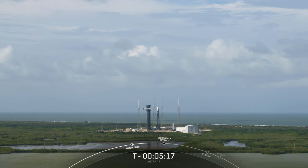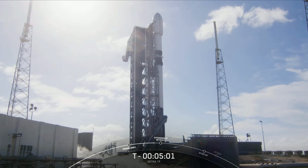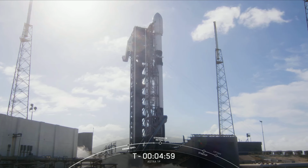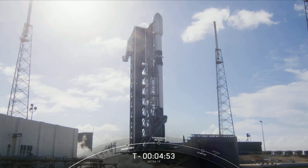We're currently at T-minus 5 minutes and 16 seconds. Falcon 9 is tracking no issues, and the payload is healthy. The vehicle has been loading propellant since T-minus 35 minutes, and that will complete at T-minus 2 minutes. The range is ready to support, and weather is still looking good. If for some reason we are unable to launch today, we have a backup window opportunity tomorrow at the same time. Falcon 9 tanks are pressurizing for strongback retract.